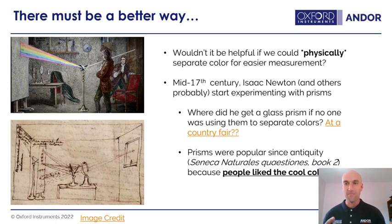Maybe I draw, I go to the glass cutter or whatever, the glass merchant, and say, here's a picture of a triangle longer. Now make me one of these, and I'm going to use it to discover the rainbow. So of course that wasn't actually the case.